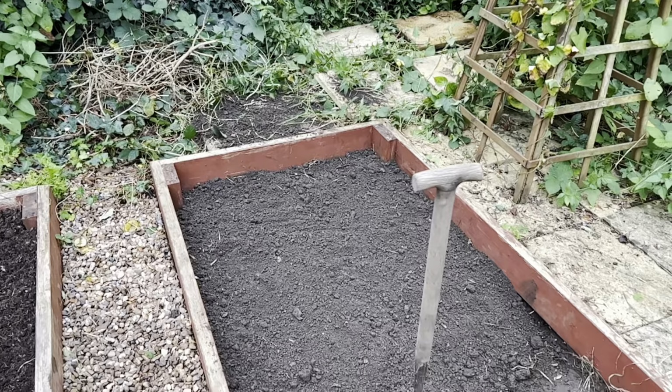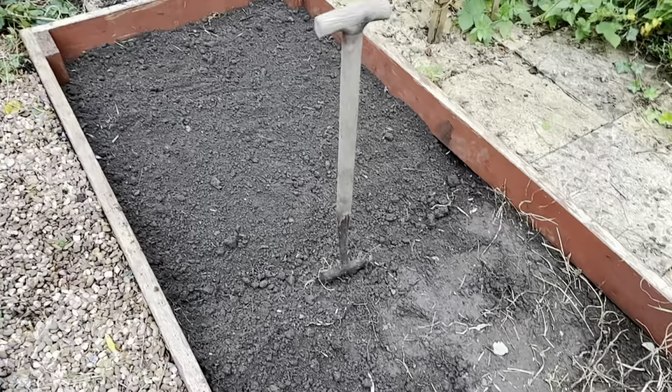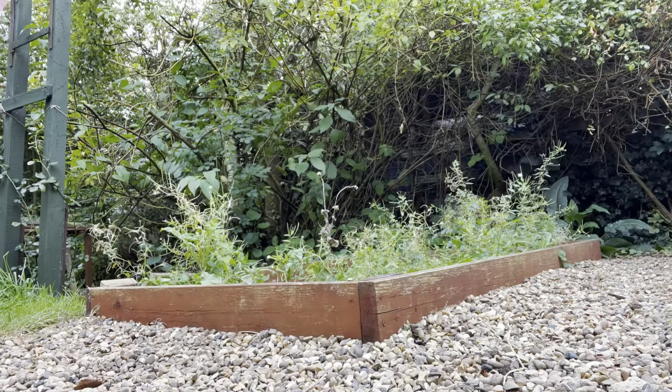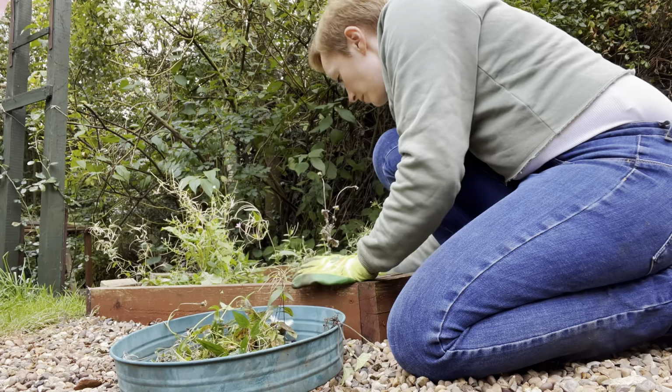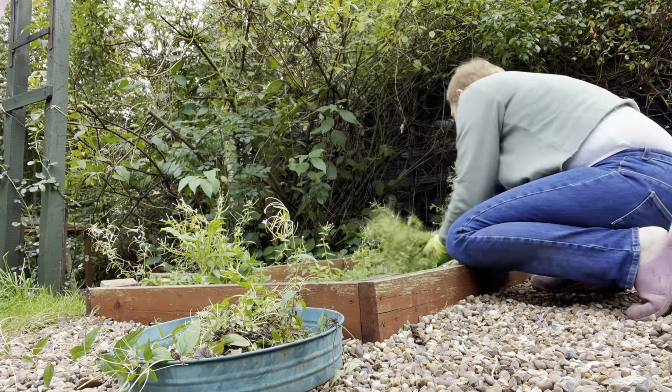At this point, it was getting late, so I decided to leave the last little part of the bed until next week. For an easy win, I popped over to the rhubarb bed because these surface level weeds here are really easy to clear, so I knew that it would take me no time at all to make a really big difference.